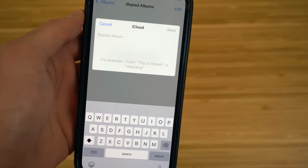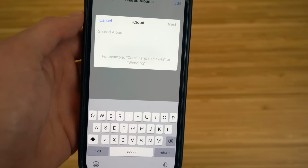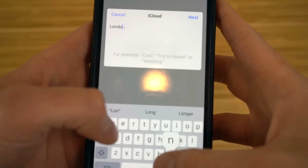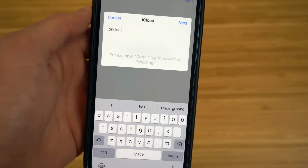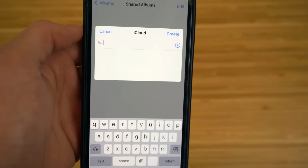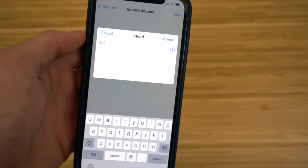So say, for example, you went on a trip with your family, like your mom, and you guys want to share photos that you took on that trip. I'm going to type in London right here, because that's where we went. And now I'm going to be able to share photos from that specific trip, and now my mom's going to be able to see those iCloud photos as well once I share her as a contact. But as you can see, I have the option to choose as many contacts as I want. But for this specific video, I'm just going to share it with my mom, just for example.